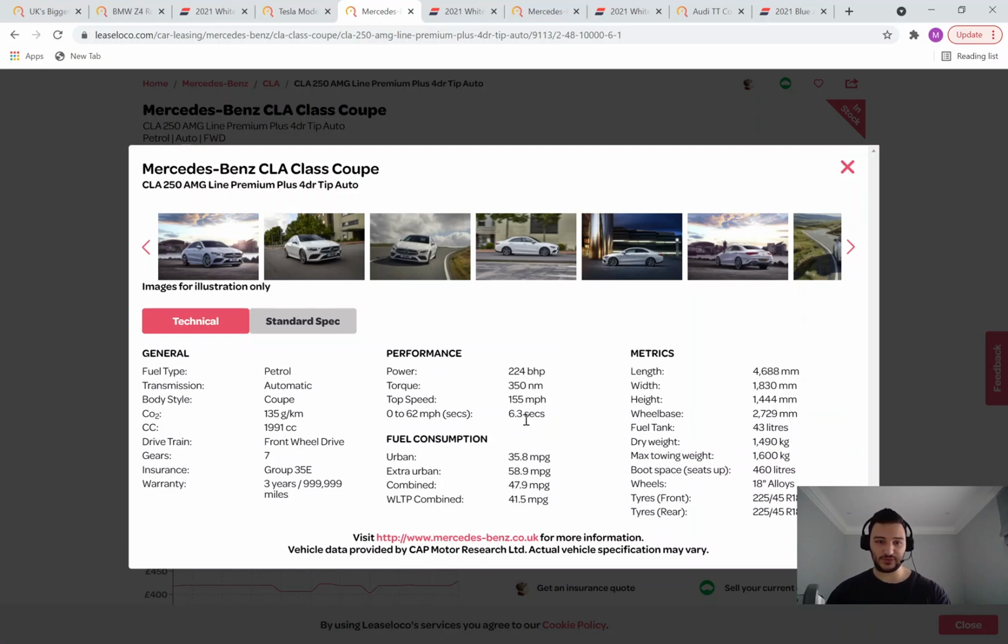So 6.3 seconds 0 to 60, 41.5 mpg. So again, really good in terms of fuel consumption. If you go on the motorway all the time, it might be better than that. If you're in stop-start traffic all the time, it might be less than that. It just depends on how you drive it. Again, around a 2-litre engine.